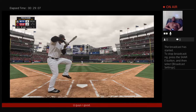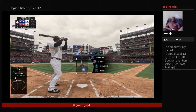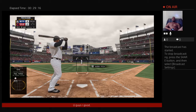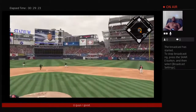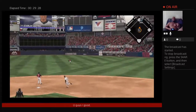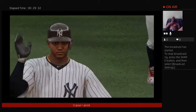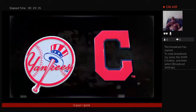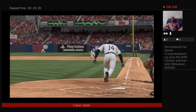On its way, the 0-1 pitch. And it's quickly 0-2. Here comes the 0-2 pitch. Stung into the gap in right center for what should be extra bases. Around first is Castro, heading for second now. And he's in there safely. He's got a double. And the way their starter's throwing, another run here, that might be all they need. He's into scoring position now with a double.